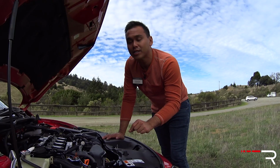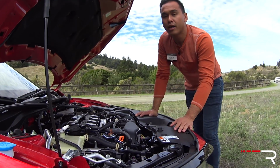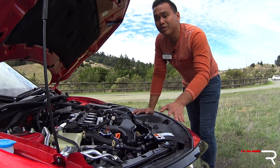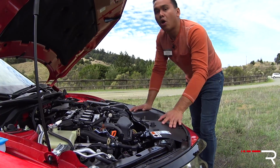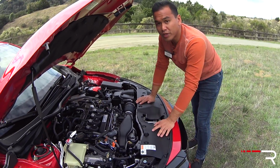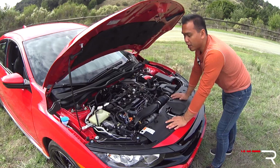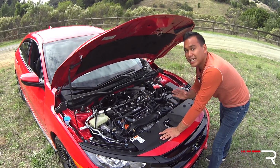If you go for an LX, it makes 167 pound-feet of torque with the manual, and then the CVT drops that to 174 horsepower or 162 pound-feet of torque. Now, all Civics, of course, are front-wheel drive. The vehicle weighs just under 3,000 pounds on certain trims, maybe slightly over if you go for the top-of-the-line model. And fuel economy, Honda says, is pretty identical to the sedan.